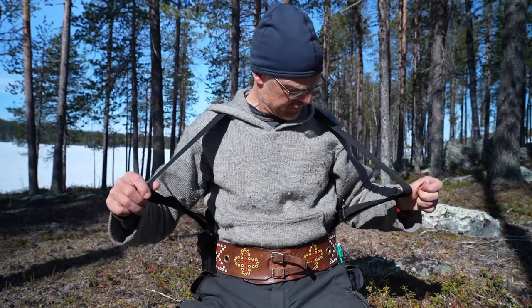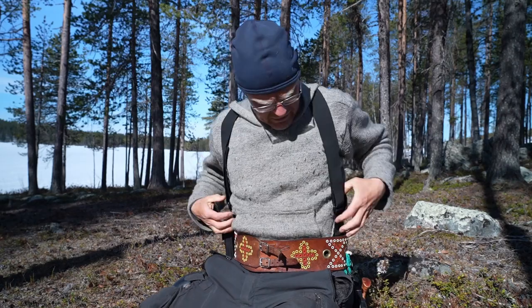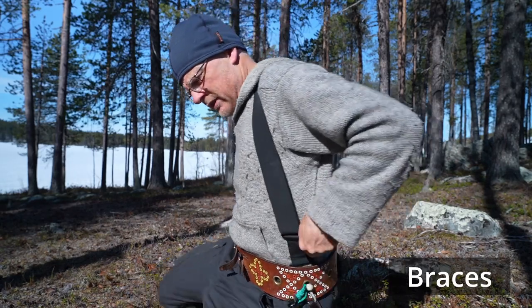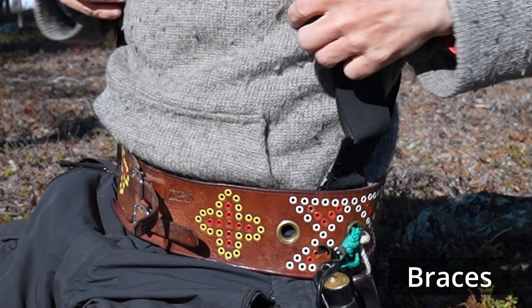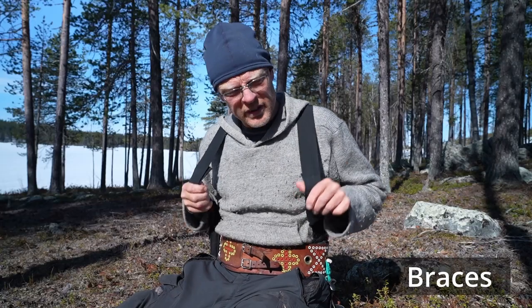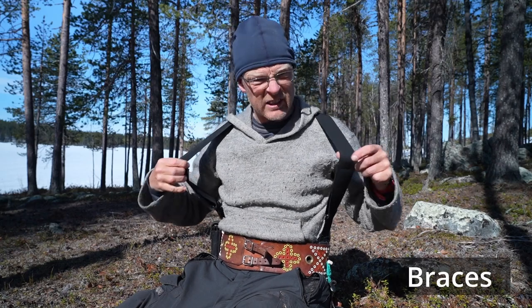These pants have a totally different construction, if you see. They are attached on the side. You can take them away if you want. And they're only attached on two points on your body, here. In the beginning, I didn't like it. I thought this would not be a good thing. But when I used it and got used to it, I actually started liking it.